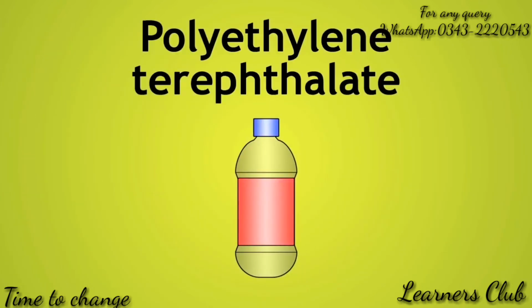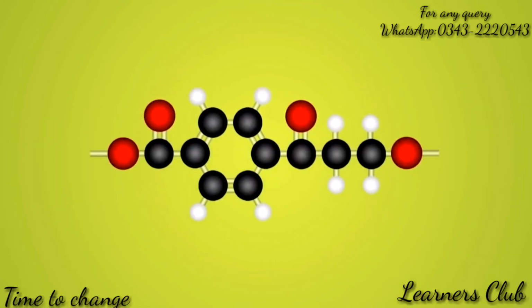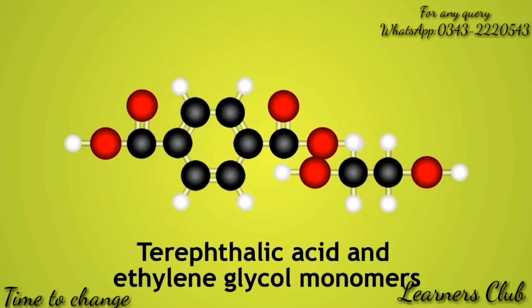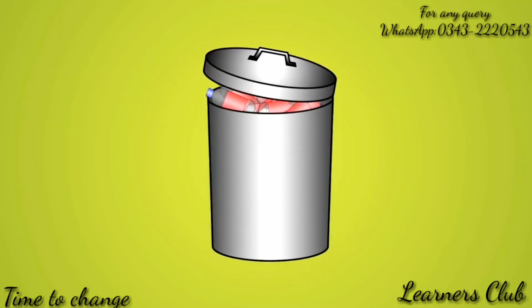Soft drink bottles are made of polyethylene terephthalate. If you look near the bottom of the bottle, you will see this sign. This means that it can be recycled, which means that it can be broken apart into their respective monomers and polymerized once again. This is important because it reduces the amount of waste in landfills.